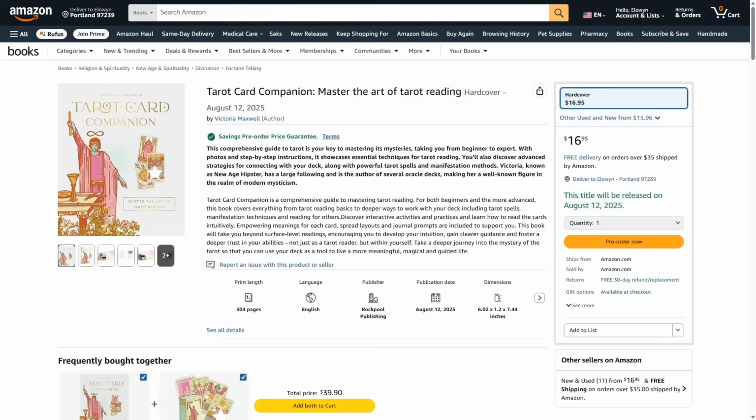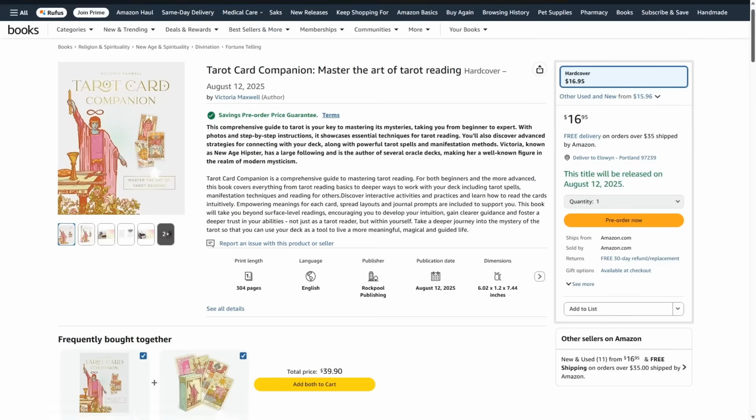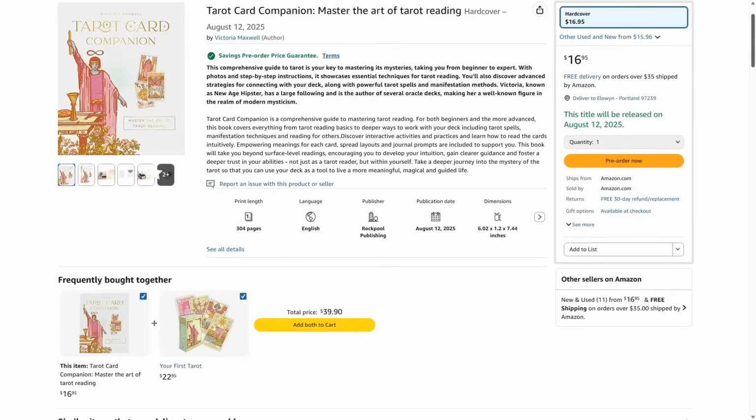Releasing on August 12th is Tarot Card Companion, Master the Art of Tarot Reading. This book will retail for $16.95 in the US, and it looks like it's a hardcover. The publisher is Rockpool Publishing, and the book will be 304 pages. So if you recognize the artwork on the front of this book, that is because it is the same author as the author of the deck I showed you earlier, Your First Tarot.